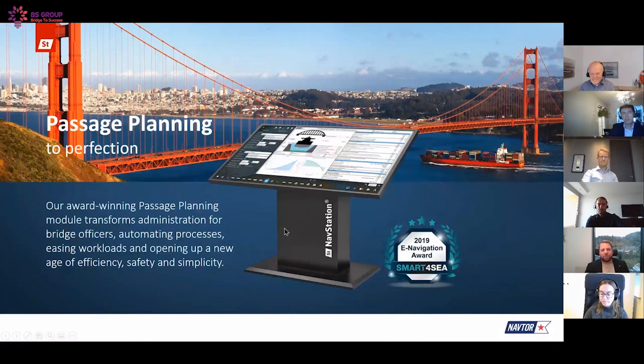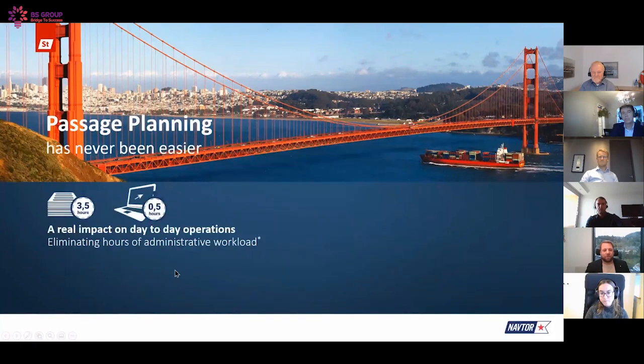Our award-winning passage plan, as I mentioned, is a very valuable solution, awarded for its innovation and also its accuracy. It's a highly compliant product. I'm very proud to share that since the launch of our passage planning module, none of our users have had any non-compliance observations on the passage plan. So of course, reducing the workload and then of course automatic logging and calculations.